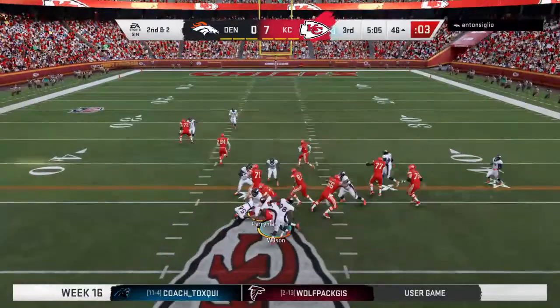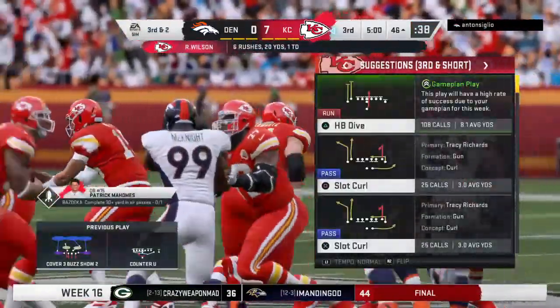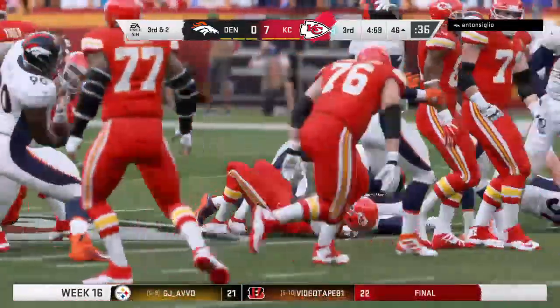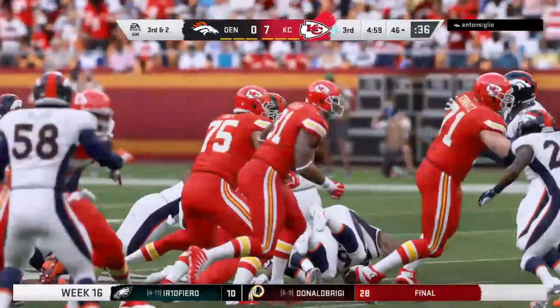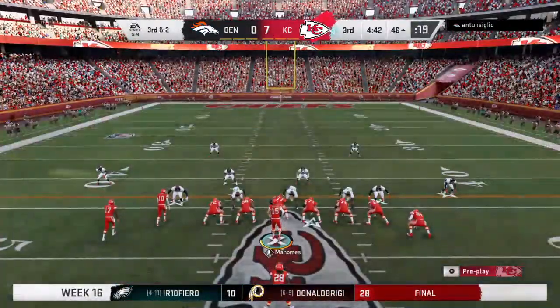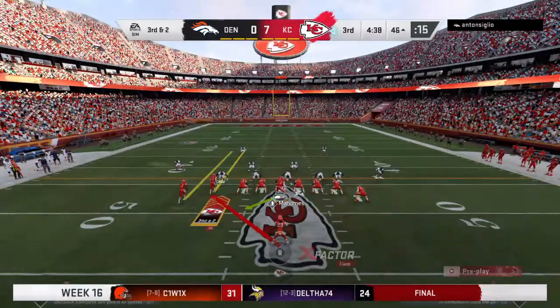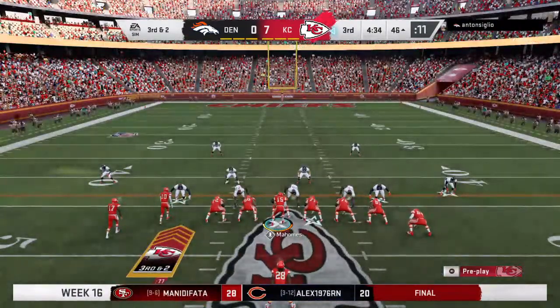On second down now, it's Wilson trying to run inside, but nothing there. He got maybe a half yard at most, but officially they'll be left with a 3rd and 2. Makes it 3rd and 2. Yellow. Check 56. Hey, 57, 57. Cross, check cross. Check nickel, nickel. Watch out.